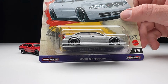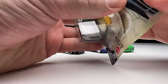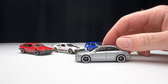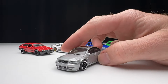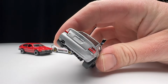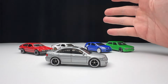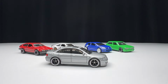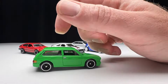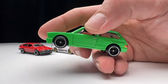All right, Audi S4 Quattro. So, a nice clean Audi in silver. And what can you say? It's a decent looking little Audi. Nice clean model. So, yeah, I don't know. That's kind of it. I'm actually leaning on this being my favorite in the set, mainly just because I don't recall really seeing this casting in quite a long time.